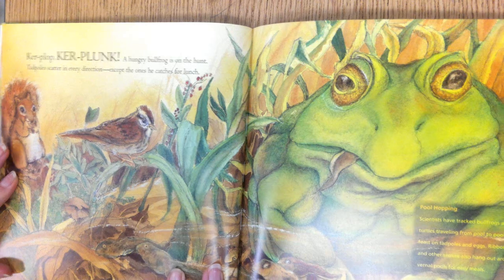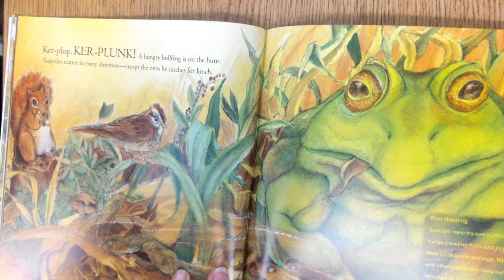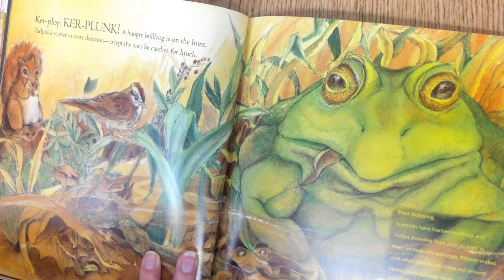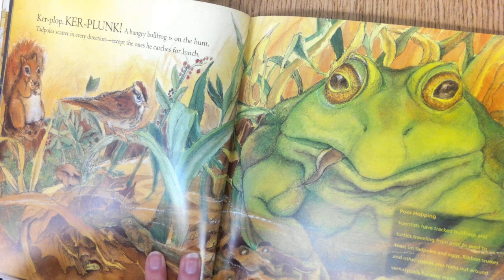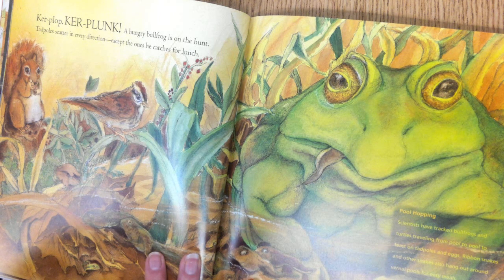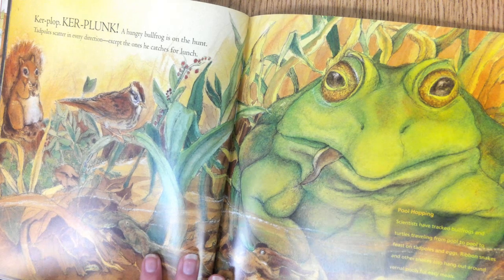Kerplunk. Kerplunk. A hungry bullfrog is on the hunt. Tadpoles scatter in every direction, except the one he catches for lunch. Pool hopping. Scientists have tracked bullfrogs and turtles traveling from pool to pool to feast on tadpoles and eggs. Ribbon snakes and other snakes also hang out around vernal pools for easy meals.